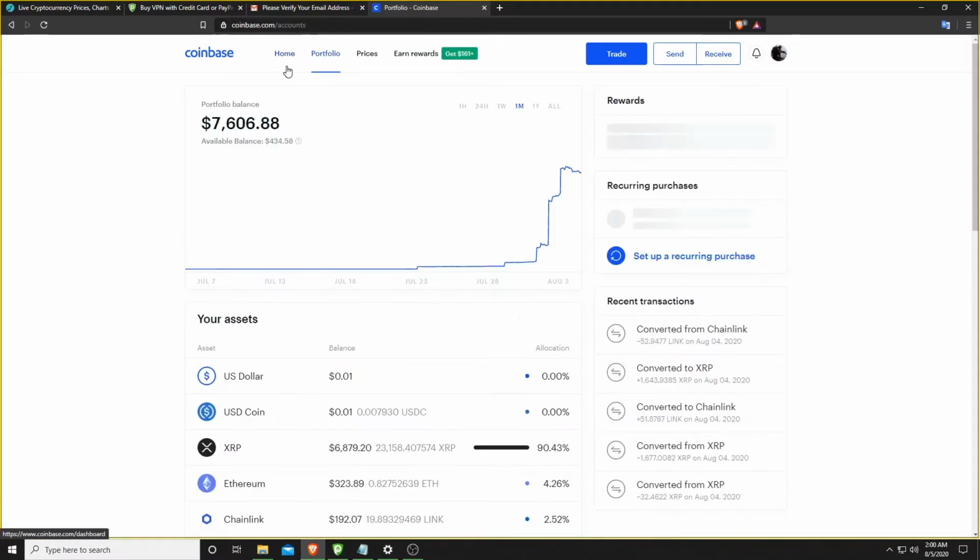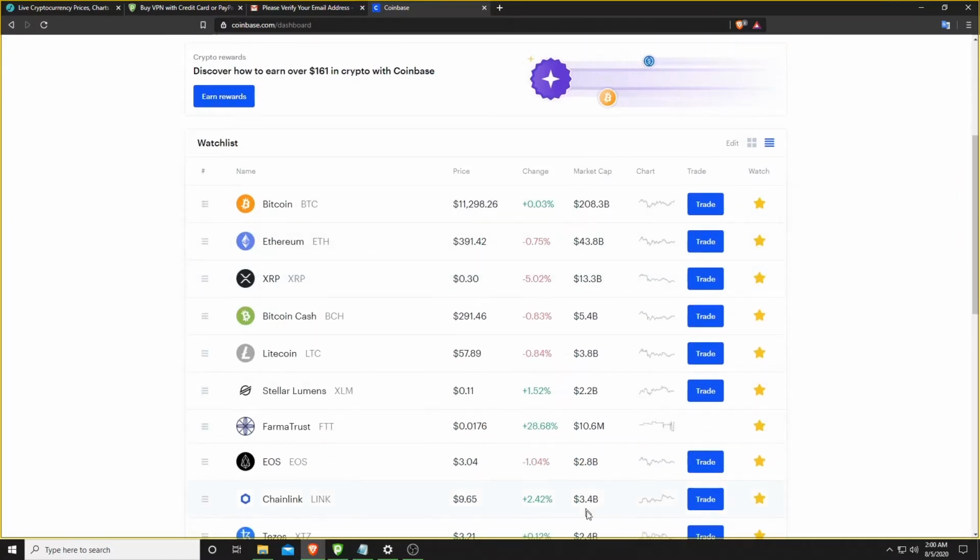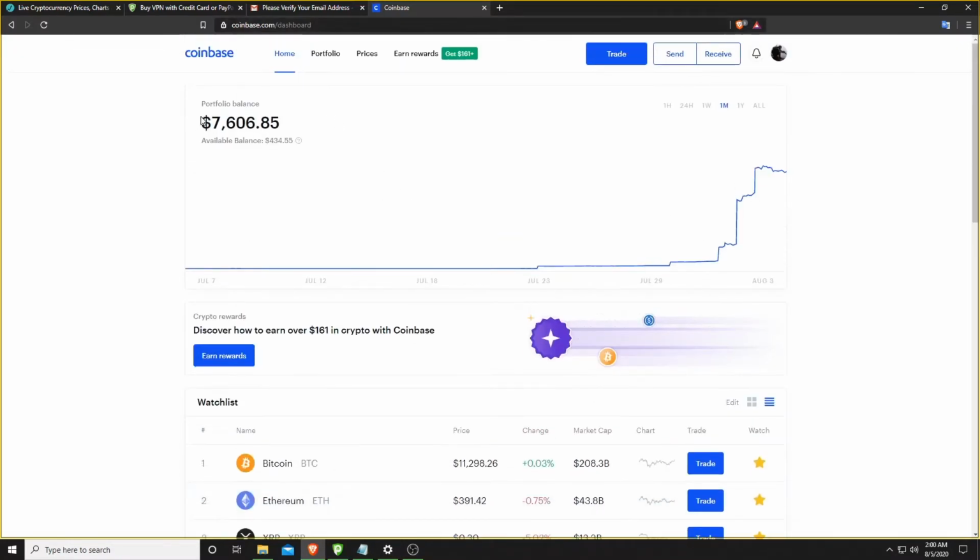Anyways, let's go over to our home page. Our home page is going to show us our portfolio balance. It's going to show us how much money we have collectively dispersed through all these assets at this moment in time.